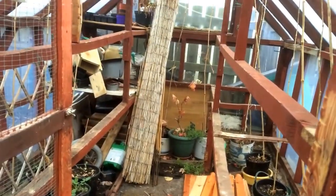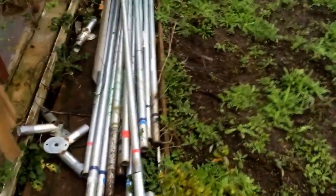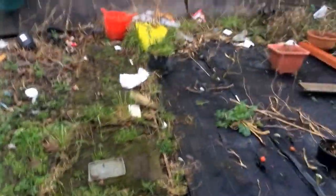I've got rid of my canes and my stuff. I put a new bit of lock on there. Now got rid of all my bean poles, my bean cage, and that's it there. They're going to be the uprights in my greenhouse. Got a plan for them. So got this area to clear tomorrow.